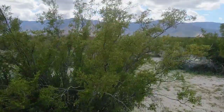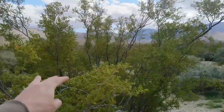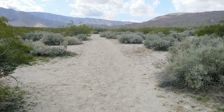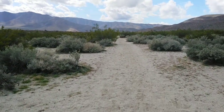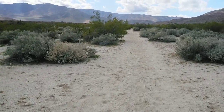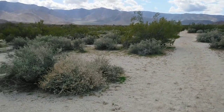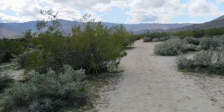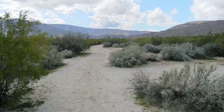Not these here, this creosote bush. Those are evergreen shrubs. But anyway, just wanted to show you that and talk about the historical significance of the Mormon Battalion Trail, and hopefully I can find my way to the Bailey's Cabin, because that'll be the real highlight of this video and this hike.